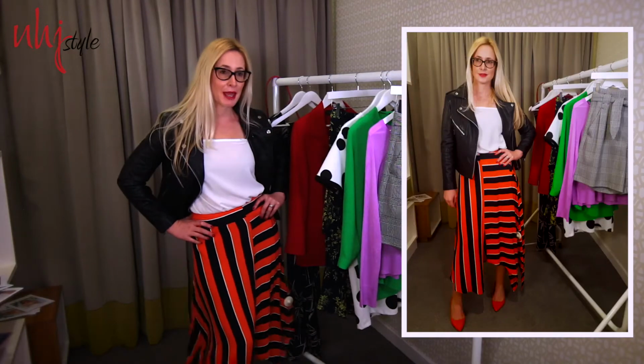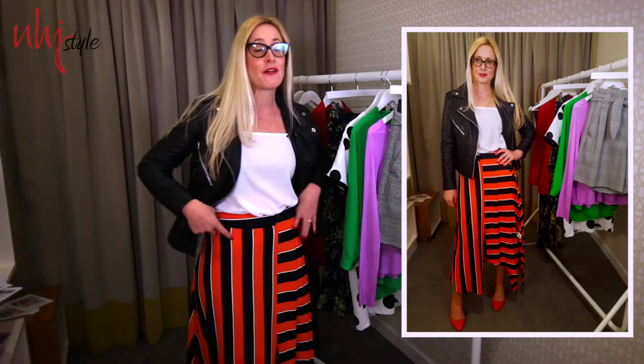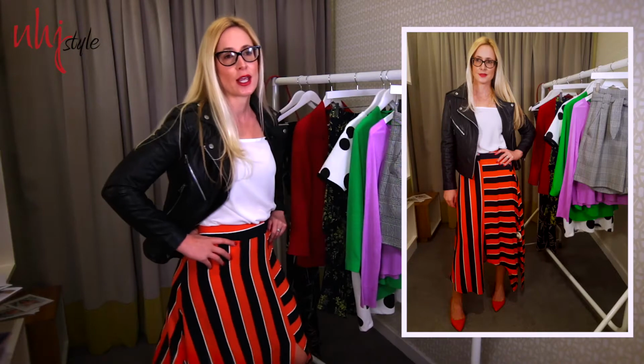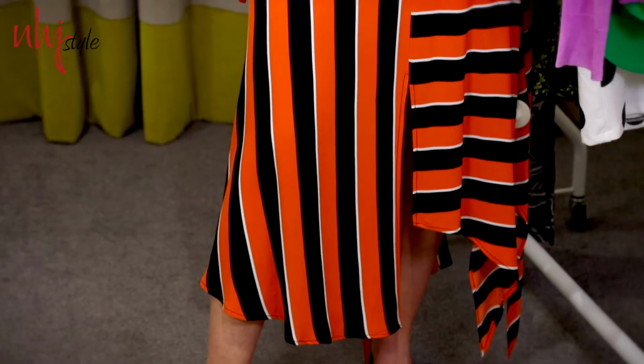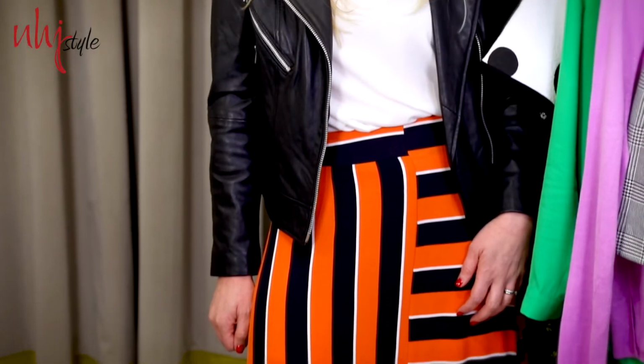So here I'm in the stripy asymmetric hemline, a nod to rainbow stripes, but not quite rainbow stripes, but you get the drift. This is the high street interpretation of rainbow stripes, and I'm loving this asymmetric, almost handkerchief hem with the stripes going in all different directions. It's incredibly flattering, again, for all body shapes. Would look fantastic with a pair of trainers or flat sandals.